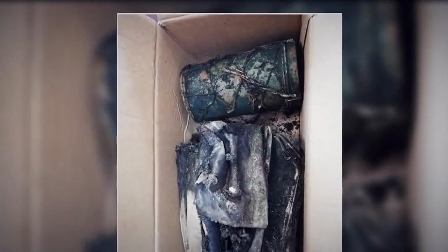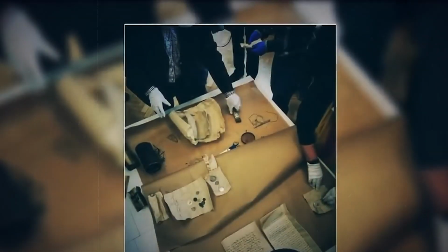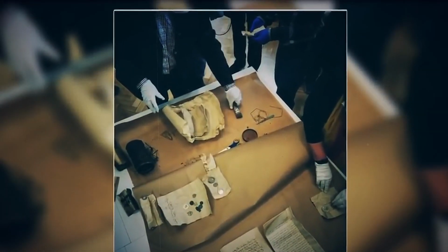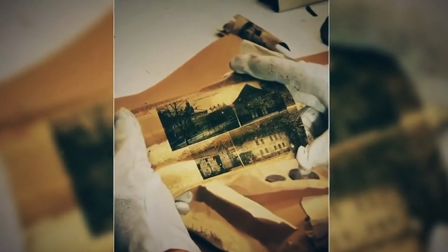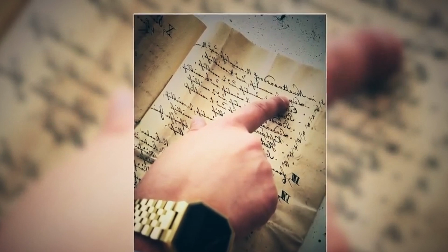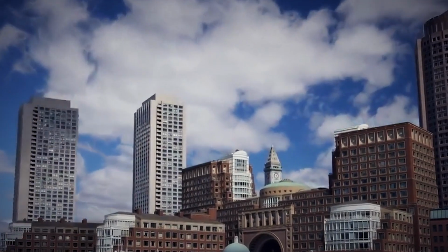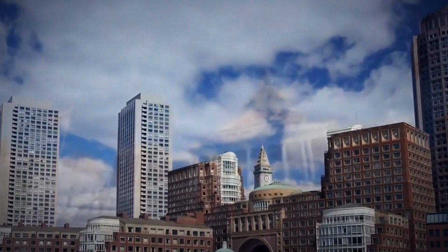Once the time capsule was cracked open, experts and administrators alike carefully examined the items inside. As they did that, the group were given a fascinating glimpse into the past. Indeed, thanks to the container, they now had an opportunity to form a better understanding of that period in Ziębice's history. A similar thing happened in Boston, Massachusetts, back in January 2015.